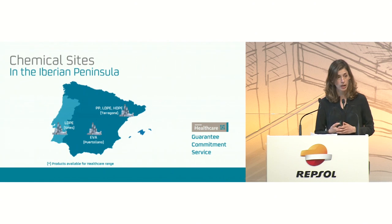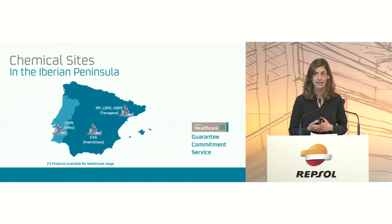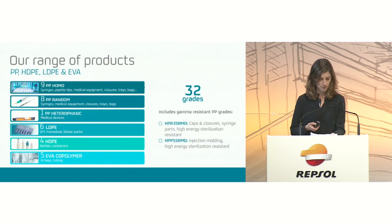Our Repsol healthcare products are manufactured in three production sites. Our full range of polypropylene grades are produced in Tarragona, as well as our high-density polyethylene grades and a part of our low-density polyethylene products. The other part of our low-density polyethylene grades are produced in our Portugal site in Sines. And finally, our EVA copolymers are produced in Puerto Llano.